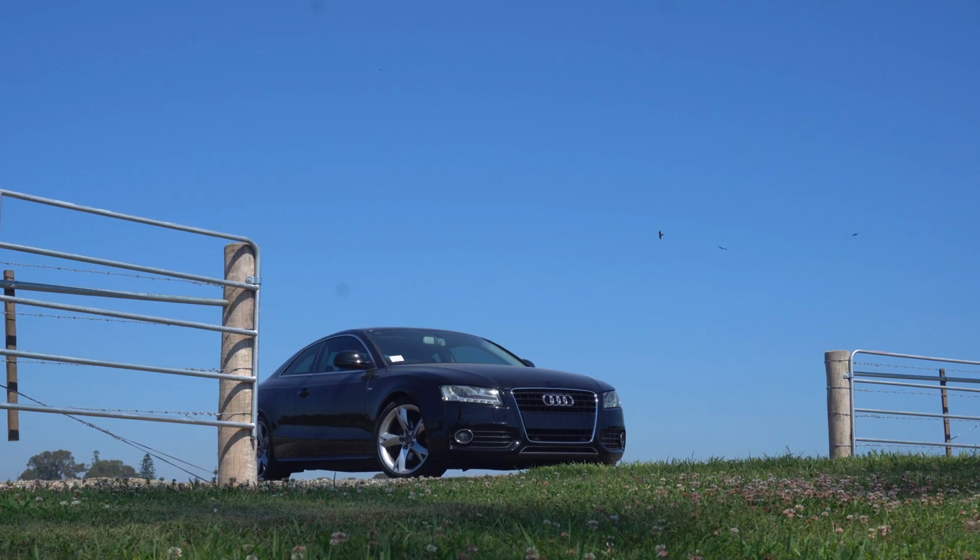But we finally secured a car. We finally got one. I think it's an awesome car. Morgan, not so much. Yeah. But even better, I think we got it for a really good price. I think so too, yeah. So without any further ado, here is our 2008 Audi A5.